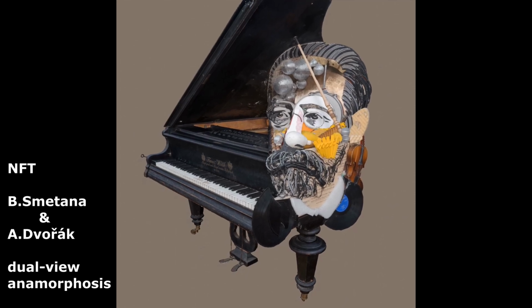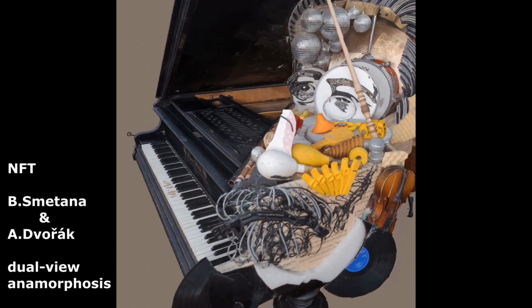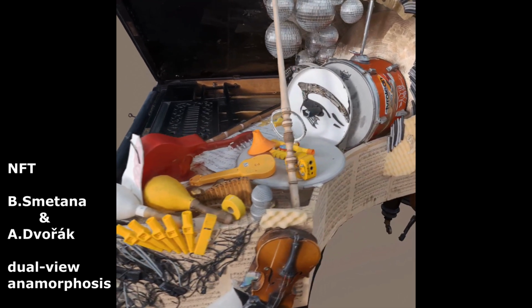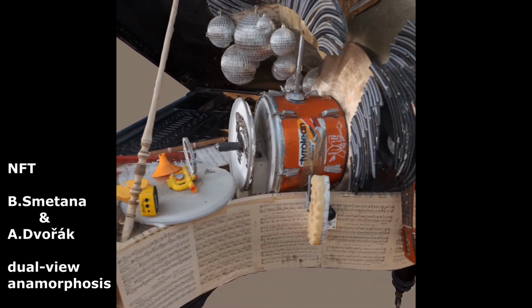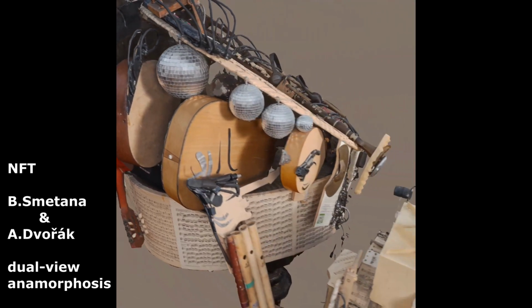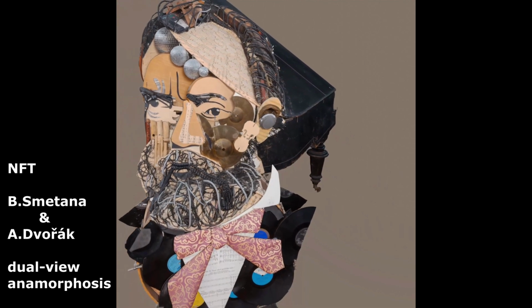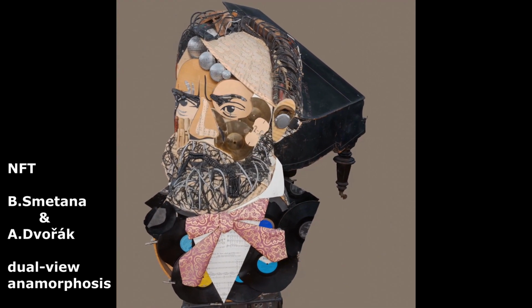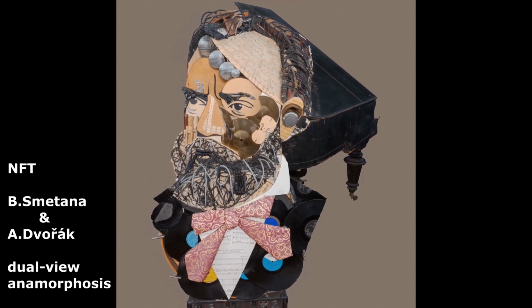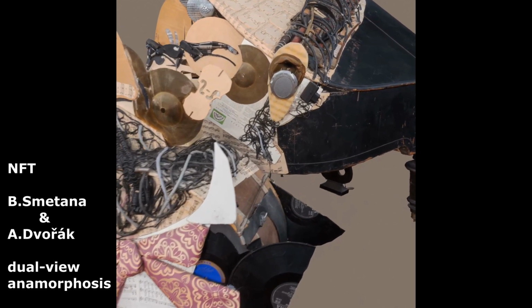But I have one installation with a double-side view, made of a lot of things. From one point of view, it is Bedřich Smetana, and when you go around, from the other side it is Antonín Dvořák, the music composer. It was a higher level for me, to put it somewhere higher to do the double side.